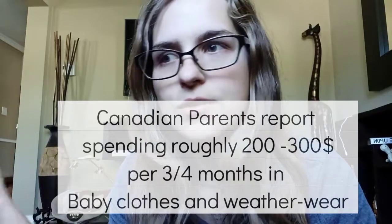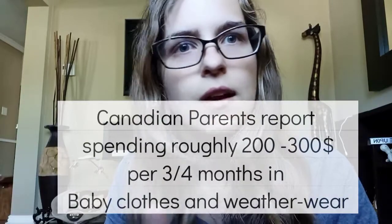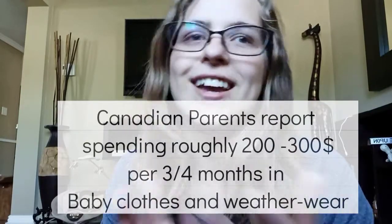Even with clothes, babies go through their clothes so quickly that you just find yourself spending hundreds and hundreds of dollars every couple of months on getting new clothes. And buying secondhand is a great way to reduce and save on that.